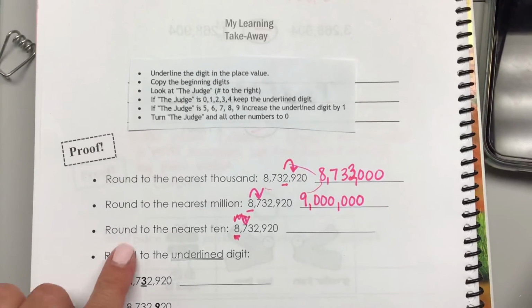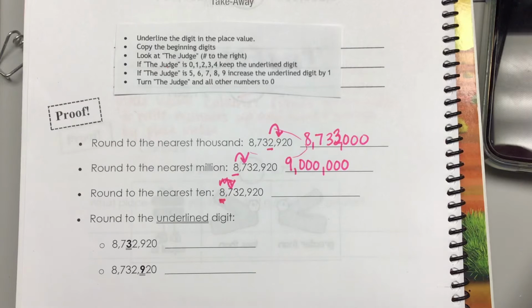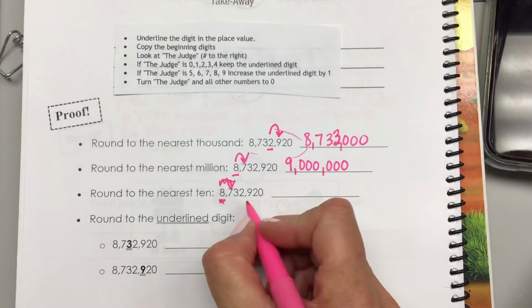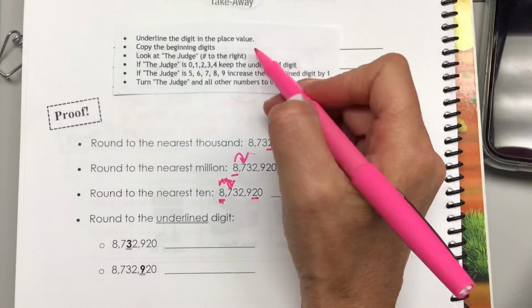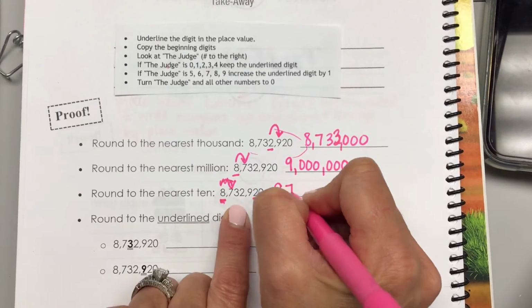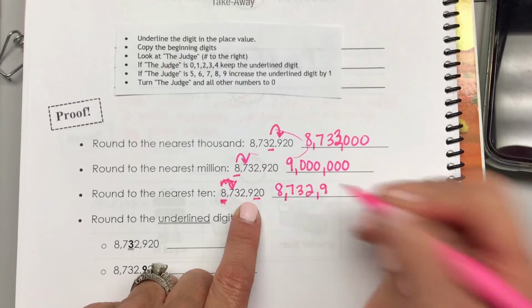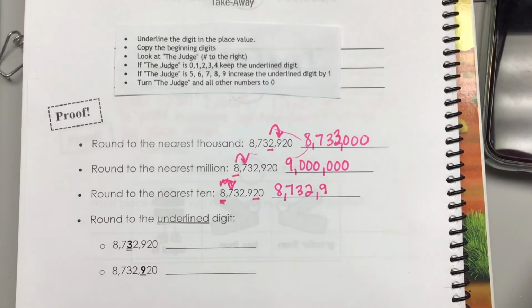Okay, so let's look at the next one. Round to the nearest 10. What digit is in the tens place? Landon. This 2. Copy the beginning digits. So we need to write down the 8, the 7, the 3, the 2, and the 9. Everything up to that underlined digit, we need to copy it down.